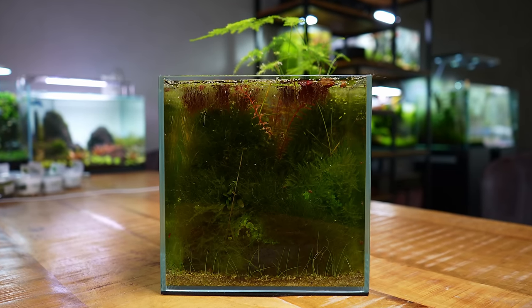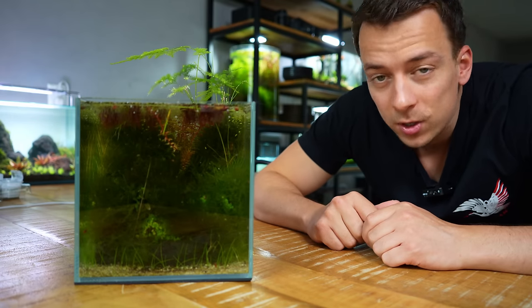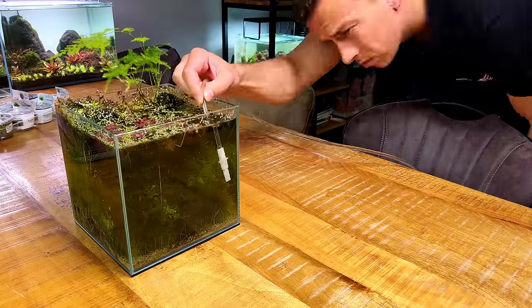I might use a few plants here and there. I think for sure the asparagus fern, I just really love it. So we might use that again in the new layout if we can make it work. So yeah, let me just clean this tank out and then we can start over.